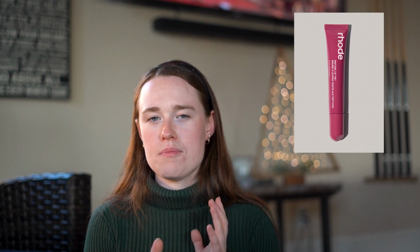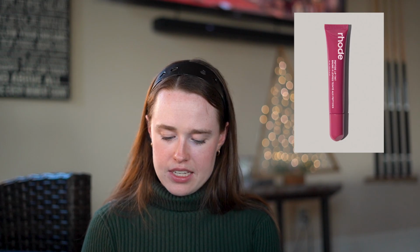I'd really like some more lip glosses or lip tints. I know I've seen the Rhode lip tints a lot, or Summer Fridays. I think both of those would be really good options.